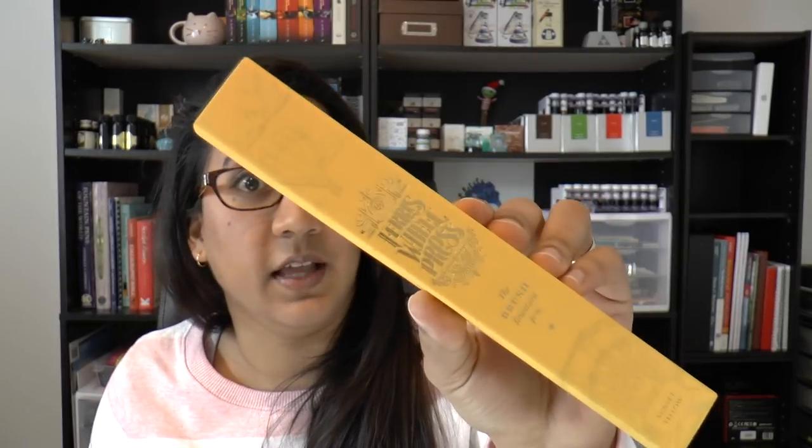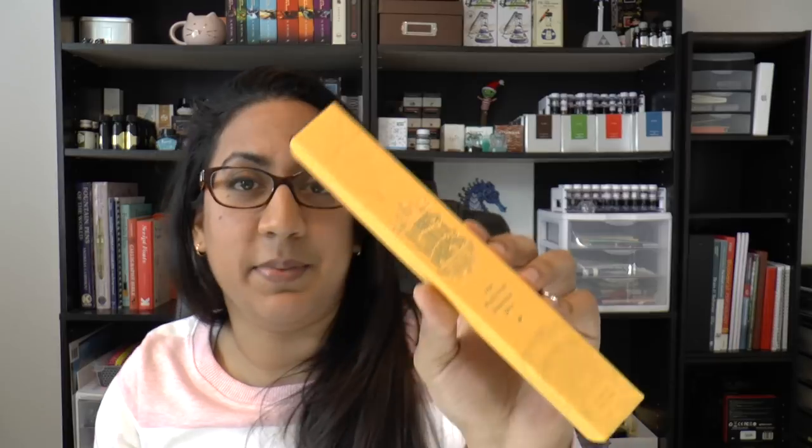Let's look at the pen itself, shall we? Okay, so this is the box. I really like it, very simple. The pen comes in three colors: sunset yellow, creme glacé, and paint maker's teal. I picked sunset yellow because I like the bright and happy color.